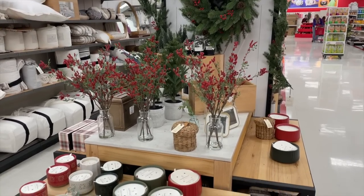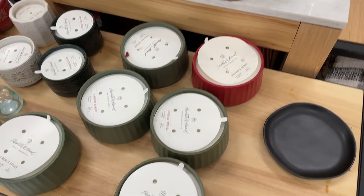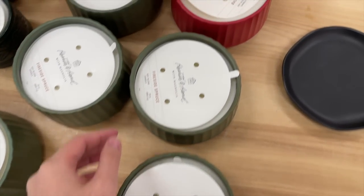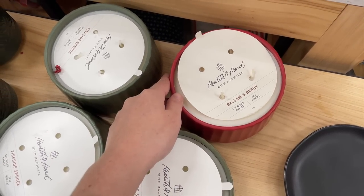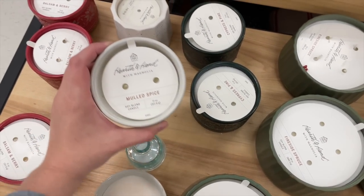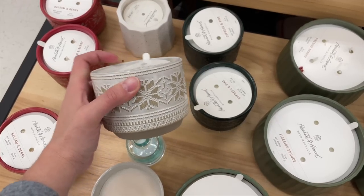And next up, we took a look at Hearth and Hand. This is one of my favorite sections that I like to look at every single season. And per usual, they hit the nail on the head. I really do love the Hearth and Hand section. They have a lot of great things, lots of great candles and greenery this year. And just so much, truly, in the Hearth and Hand section.